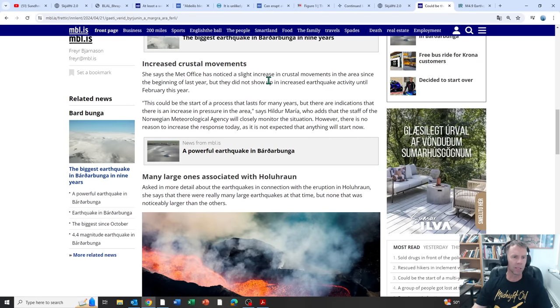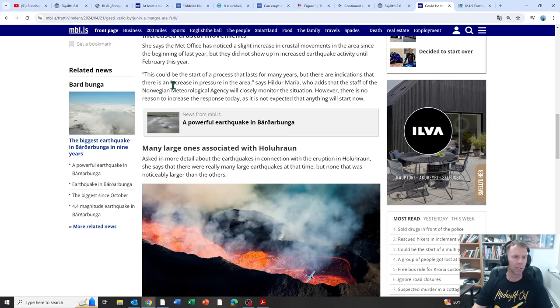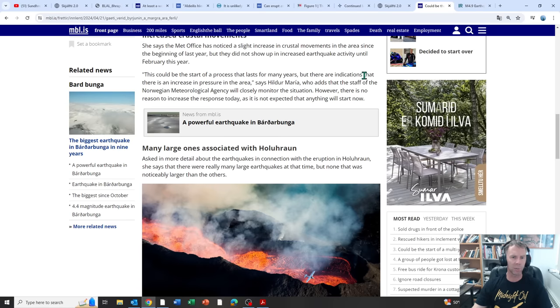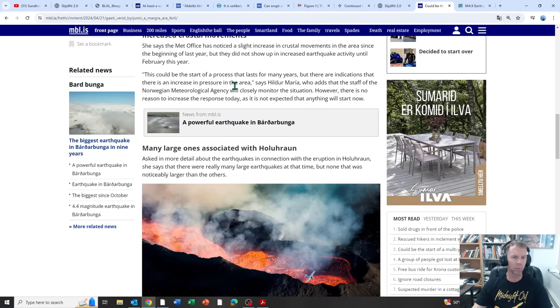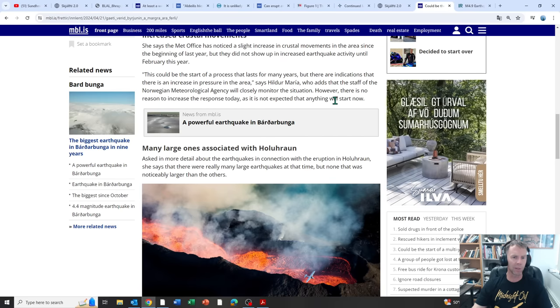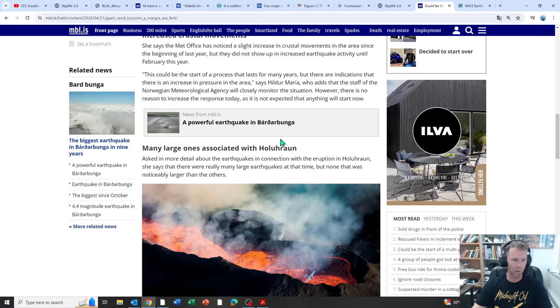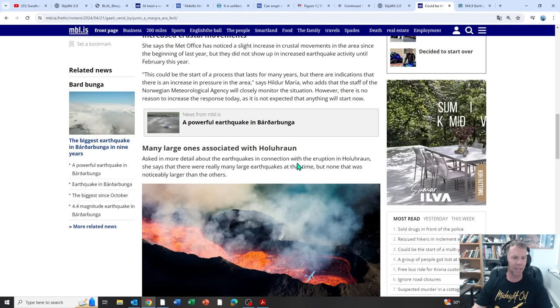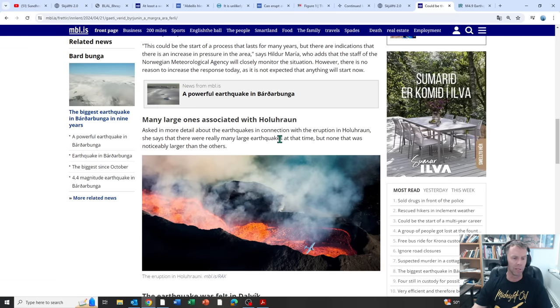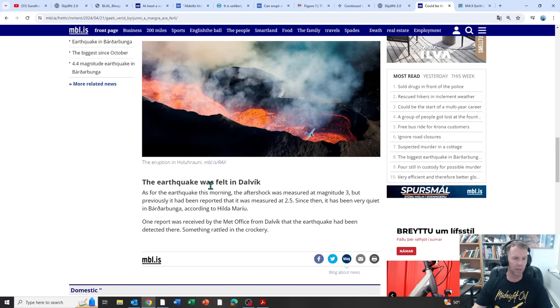The Met Office has noticed a slight increase in crustal movements in the area since the beginning of last year. This could be the start of a process that lasts for many years, but there are indications that there is an increase in pressure in the area. However, there's no reason to increase the response today and they don't expect anything will start now. So basically, it's a big earthquake. It's worth watching and monitoring, but there's still nothing to indicate that an eruption has begun beneath the glacier there. And it was felt in Dalvik. So I'm not sure exactly where that town is, but some community nearby.